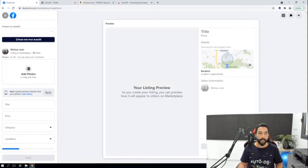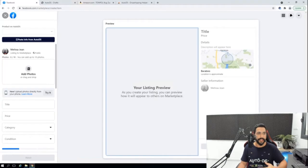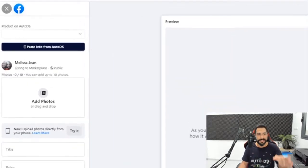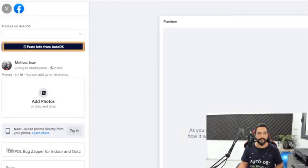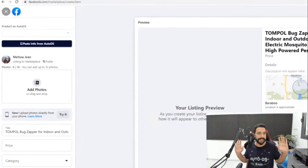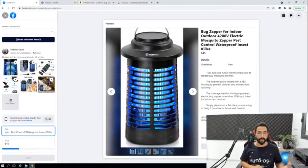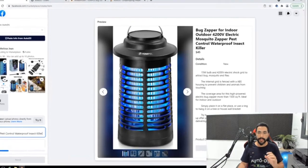And as you see here, we can start adding all of the listings properties, but instead of copying the title and moving all of the images and the prices and the description and everything else that comes along with it, that will take so much time, the only thing that I'm going to do is click this button over here, paste info from AutoDS. Now I'm just going to sit back, wait a few seconds while all of the information is being transferred from AutoDS to the Facebook Marketplace. Alrighty, so just a few seconds later, and all of the products information was imported from AutoDS to the Facebook Marketplace, as you can see over here.